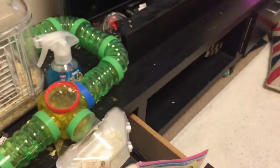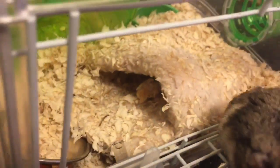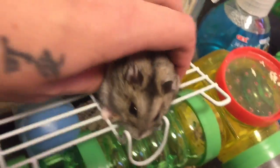I also bought a little heater, this heater here, but I haven't used it yet. Instead, I bought a little sleeping area for him. I don't know what he's got in there. Lukey, what are you doing?